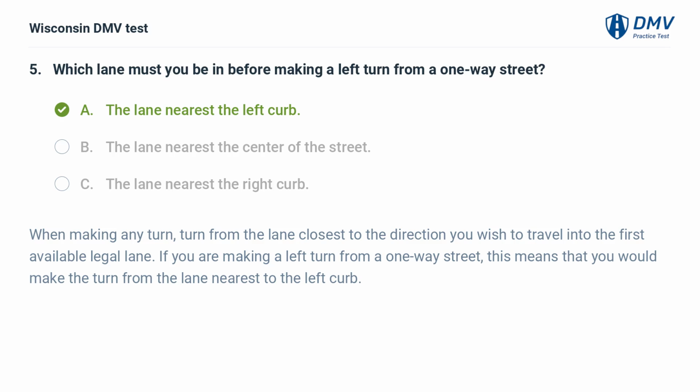When making any turn, turn from the lane closest to the direction you wish to travel into the first available legal lane. If you are making a left turn from a one-way street, this means that you would make the turn from the lane nearest to the left curb.